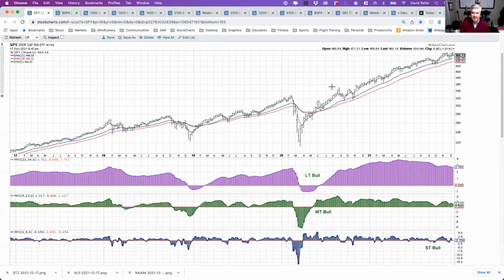I'm looking at weekly data. So I'm actually looking at the last 5 years here. So 2021 is just this 20% to the right here. The long-term model, medium-term model, and short-term model are all driven off of weekly exponential moving averages, just different combinations of those averages to better quantify these different timeframes.